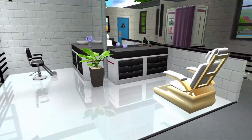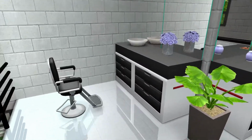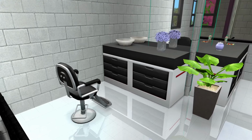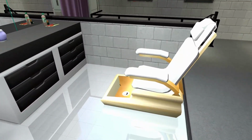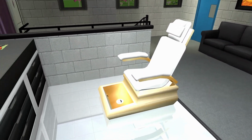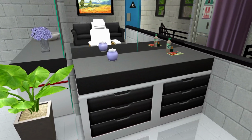And over here is where our Sims can both get a makeover. So this is the salon chair. This spawns a stylist that our Sims can get a makeover from. And this is a pedicure chair. So if they sit in here, they can soak their feet and they can get their fun and hygiene up, as well as a tip jar to pay for services.